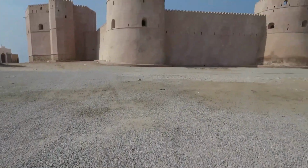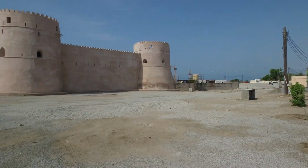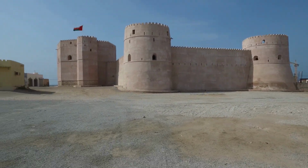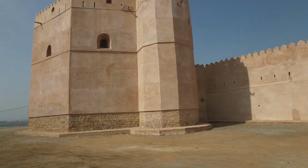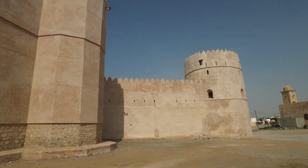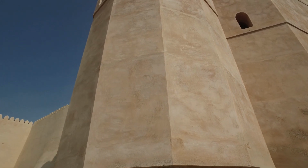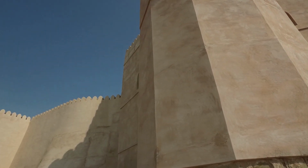Barka Castle lies in the coastal town of the same name, in the Al Batinah South Governorate in Oman. Barka Castle dates back to the late 17th century. The first castle built at this site was smaller and called Ya'arubi. That first castle was built by Imam Saif bin Sultan as a defense against Persian and Portuguese invaders.